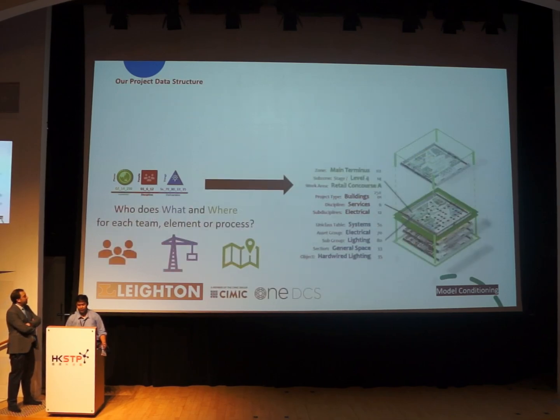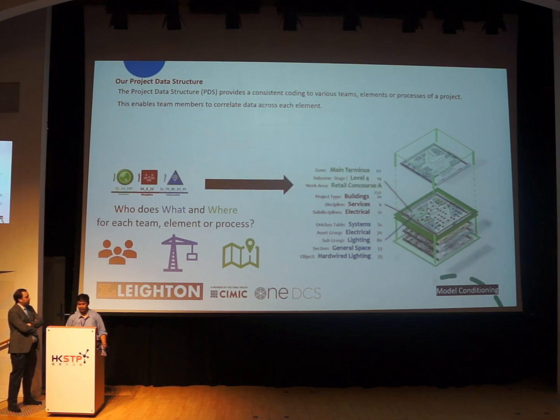Next is our project data structure, or PDS. Project data structure provides ecosystem coding to various teams, elements, or processes of a project. This enables team members to correlate data across each team. So this refers to the structure of project-related data within the project management system or software. It establishes a framework for storing, categorizing, and accessing various types of project information, such as project plans, schedules, tasks, resources, budgets, and communication records.